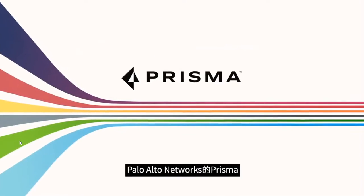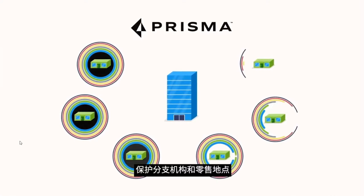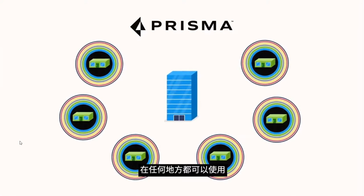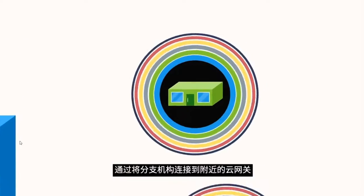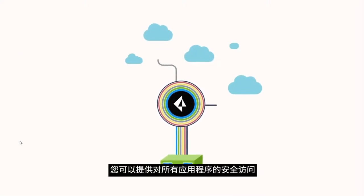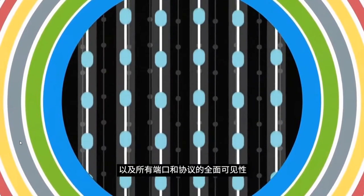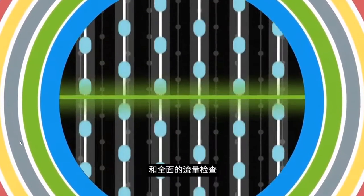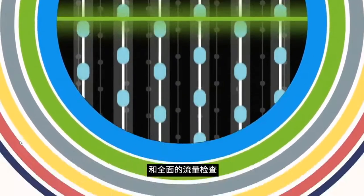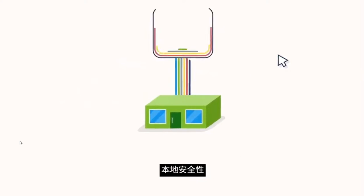Prisma by Palo Alto Networks protects branches and retail locations with comprehensive cloud-delivered security that's available wherever you need it. By connecting branch offices to a nearby cloud gateway, you can provide secure access to all applications, together with full visibility and comprehensive traffic inspection across all ports and protocols. With this architecture, you don't have to manage on-premises security.